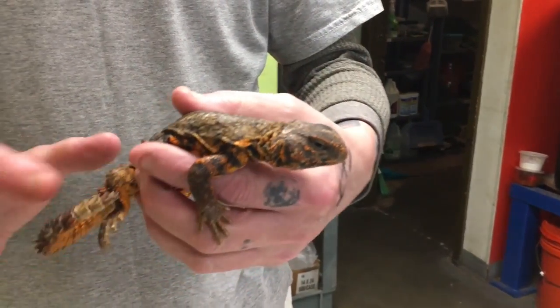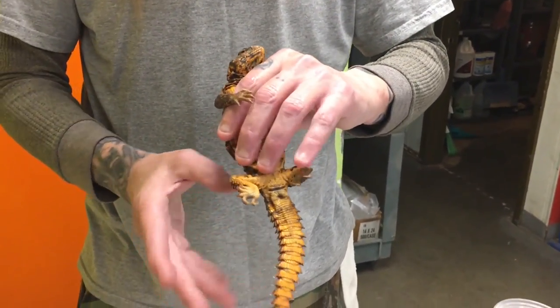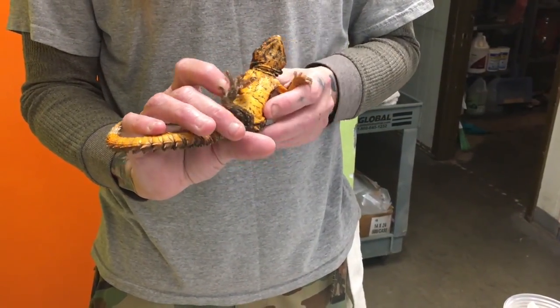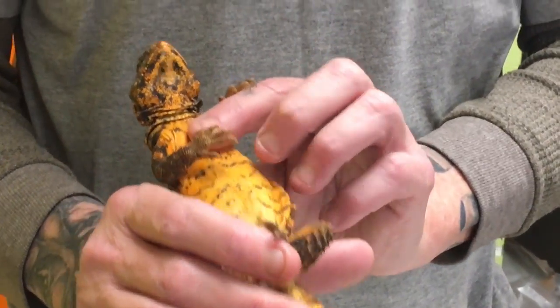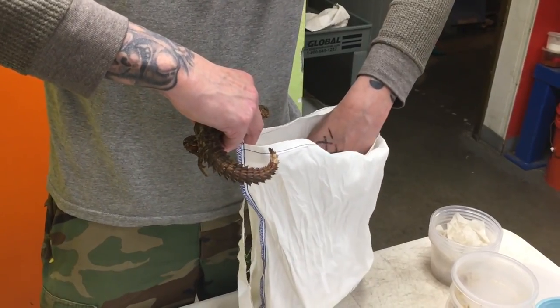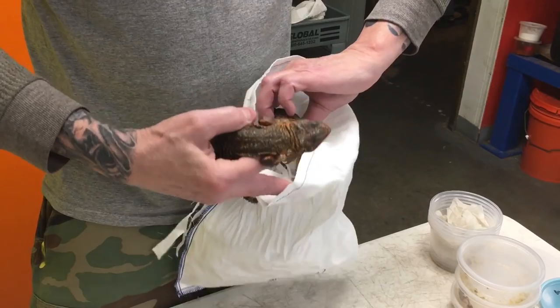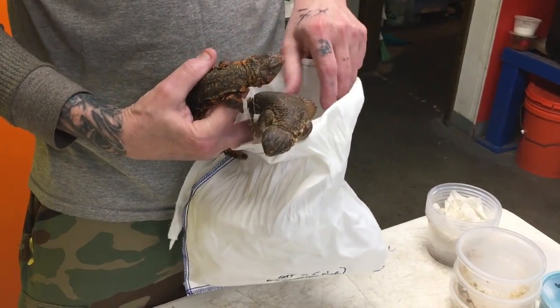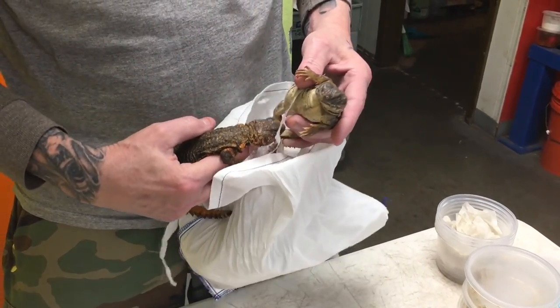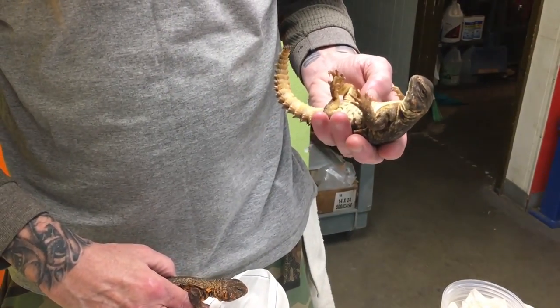It's a red Saharan Uromastyx. That's a surprise. I thought we were getting the yellows. Well, we got yellows too. We got red and yellow. Look at that belly. Looks like he's got some good weight. Okay. Ooh, that one looks nice. That's a female. Ooh, is she? She's really fat. Like pregnant fat.